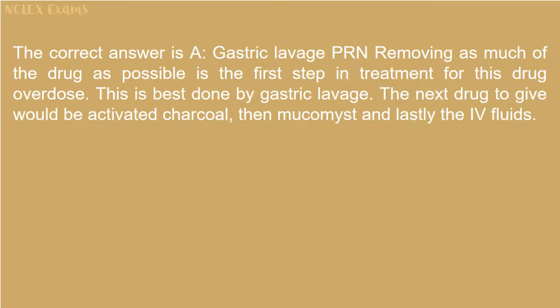The correct answer is A. Gastric lavage PRN. Removing as much of the drug as possible is the first step in treatment for this drug overdose. This is best done by gastric lavage. The next drug to give would be activated charcoal, then Mucomyst, and lastly the IV fluids.